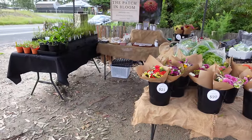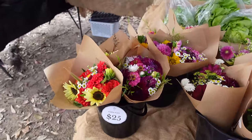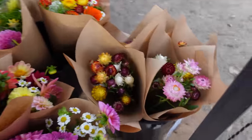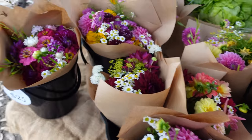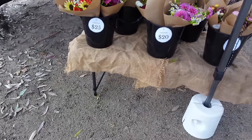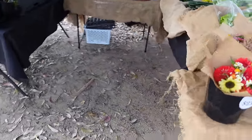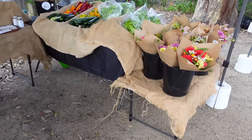So this is the final setup. I've got everything all displayed. These are all of the flowers. I've got the $25, $20, and then a few of the $15 arrangements. I think they look so gorgeous, and I like how the table up the front is a little bit lower than the table behind, so it gives that more tiered look that I was talking about in another video. You can see the height of the tables there.